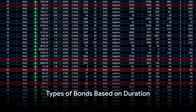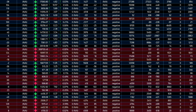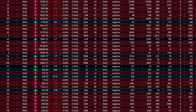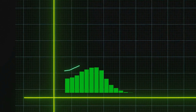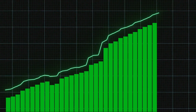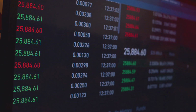Now that we have a basic understanding of what bonds and bond ETFs are, let's delve into the three main types of bonds based on duration. Firstly, we have short-term bonds. These typically have a duration of 1 to 3 years. The primary advantage of short-term bonds is that they are, in general, the safest. Why? Well, they're a bit like trying to predict the weather for tomorrow. We can usually make a fairly accurate guess based on the conditions we see today. Similarly, with these bonds, we're looking at a relatively short future time frame. We can make reasonable predictions about what might impact the bond's ability to pay back its value, or the likelihood of changes in economic conditions, interest rates, or government policies. So, the closer we are to the present, the lower the risk.